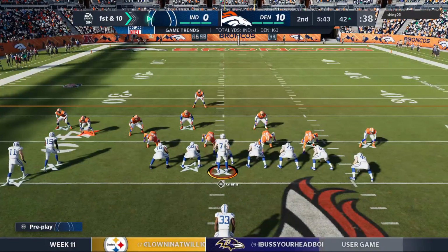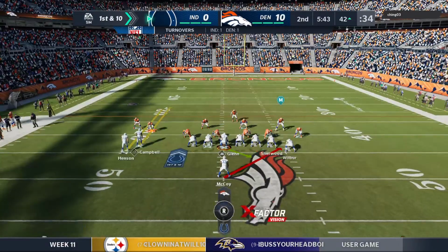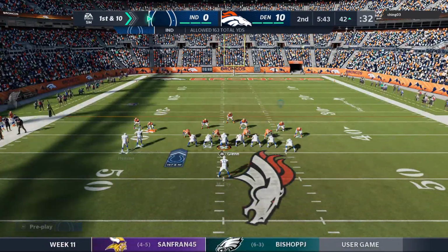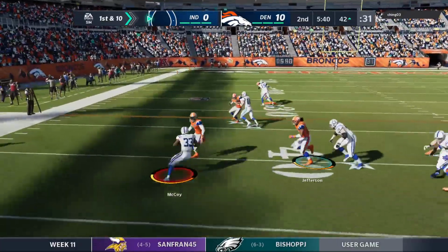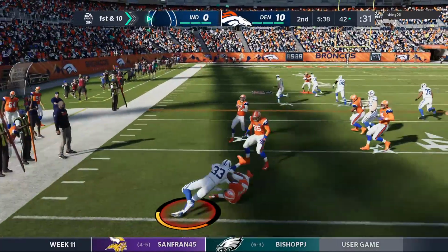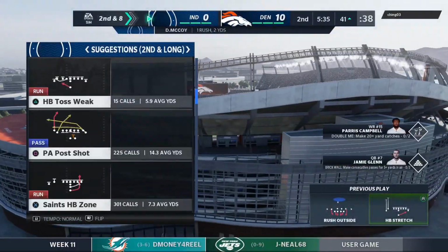He got out of the pocket there, was wondering what he was going to do with it, but I think his receiver was calling for the ball, wasn't he? He certainly was. The problem, he called for it too late, and when he delivered, they were all over him in the secondary and came up with the interception. 2 yards on the carry there, and it'll be 2nd down.